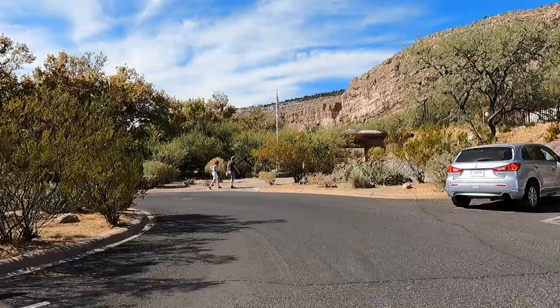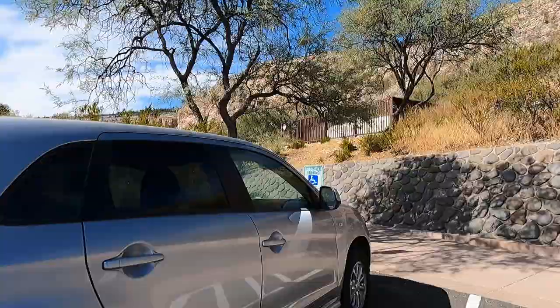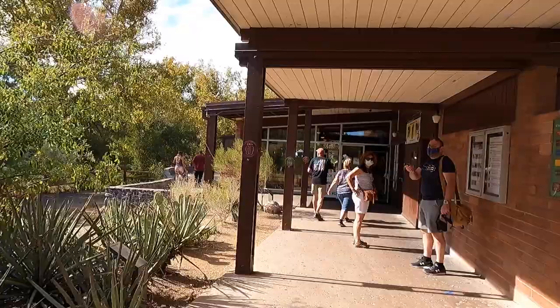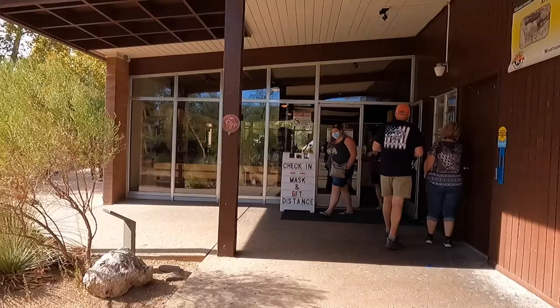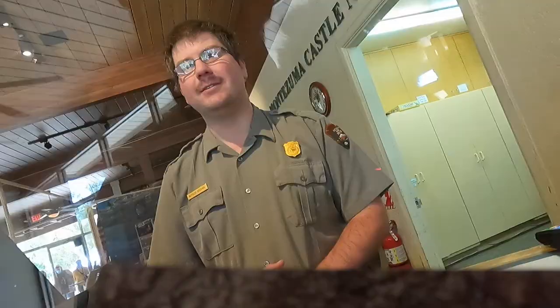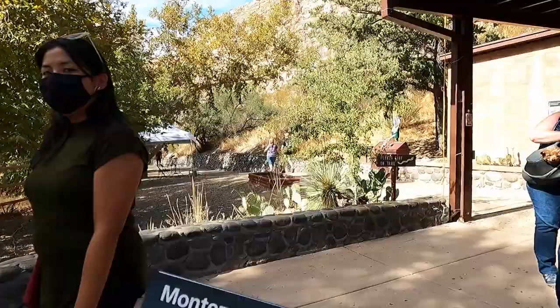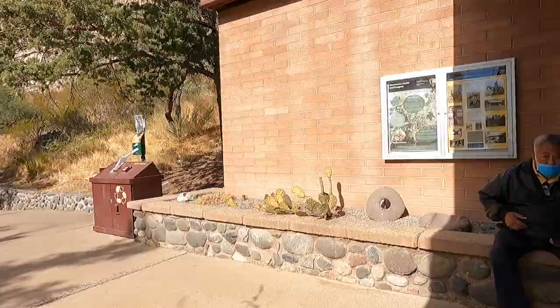Here we go. Visitor center. Hey, here's a brochure. Okay. That trail's right off the door to the right, a third of a mile. Thanks. Thank you. Hello. Well, they gave you a little map. Montezuma Castle. Super cute. And wow, look at that thing. We're in for a treat. Cool. Let's go find this thing.